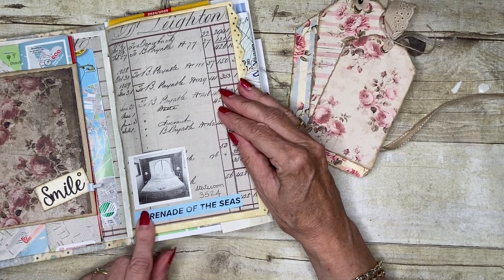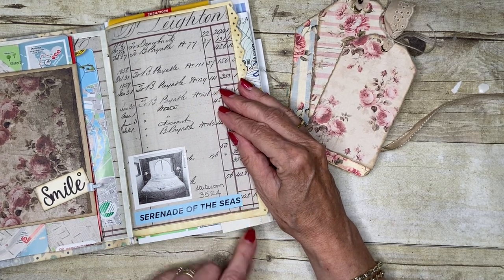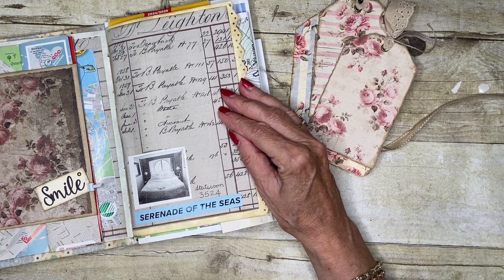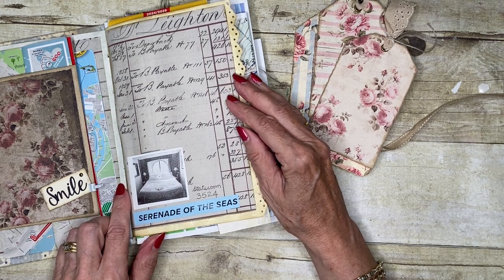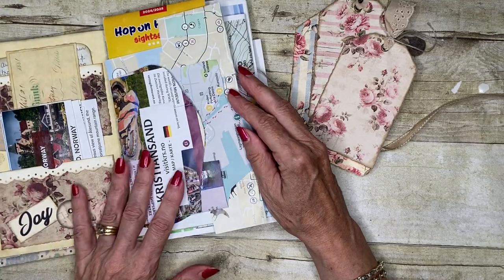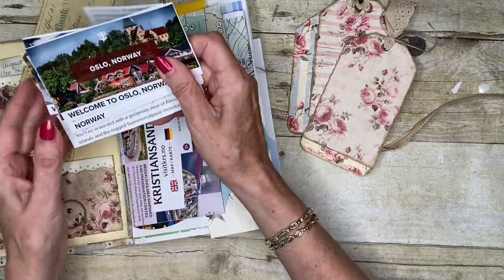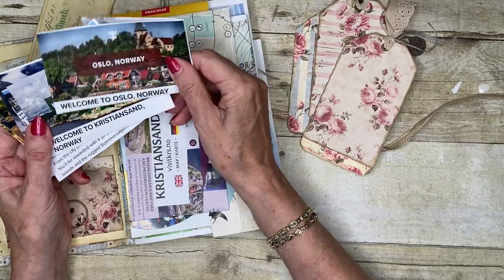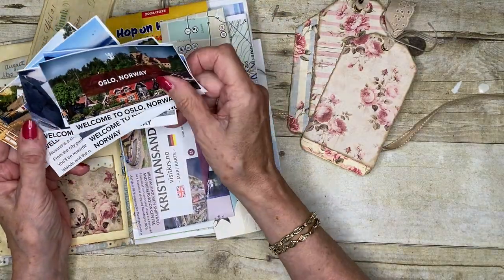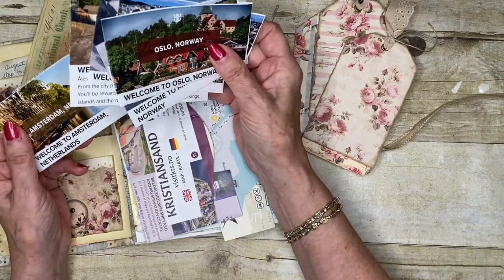Then our cruise left Copenhagen, and it was the Serenade of the Seas. And we actually did 2 cruises back to back. And the first one took us up to the Norwegian coastline. And so I just cut these pieces out of the daily ship's newsletter. And there's just a little bit of information about each of our stops.